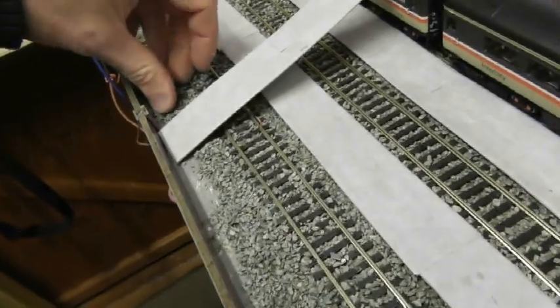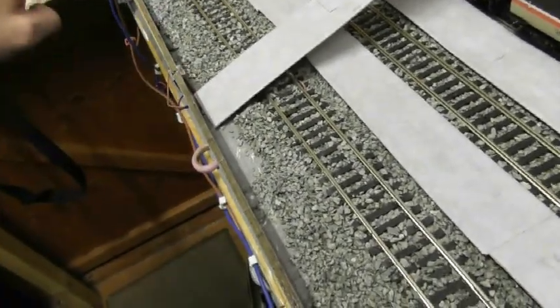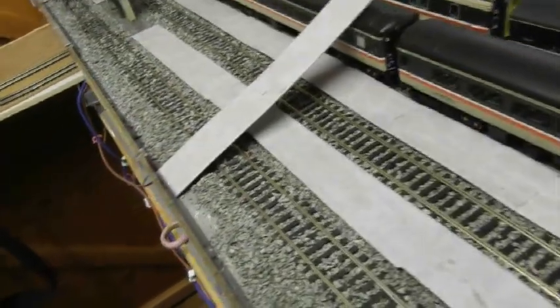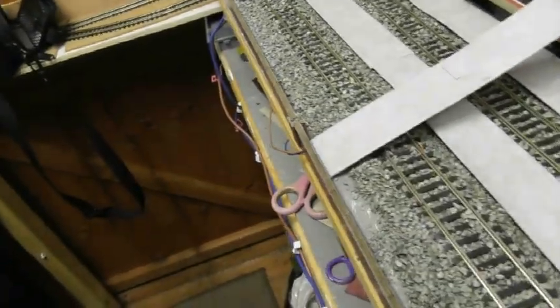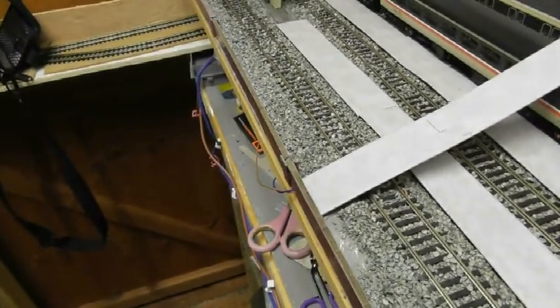Right, I'm going to go and get this bit done. I won't have the junction box on it, but as soon as I get this bit done, I'll get coping on here. And then what I'll do is, for a test run, I'll bring in 4770 on. We'll have a little check just to make sure everything's all right.